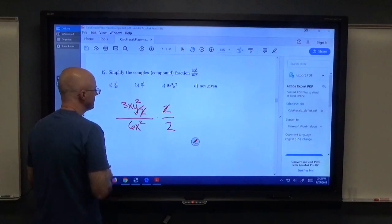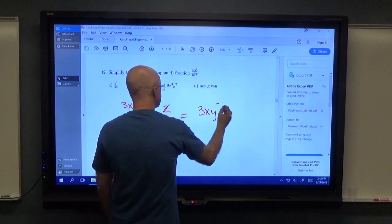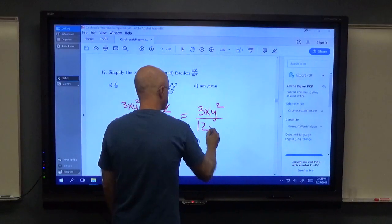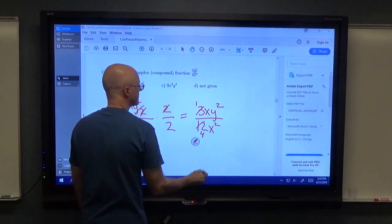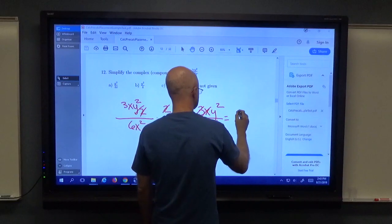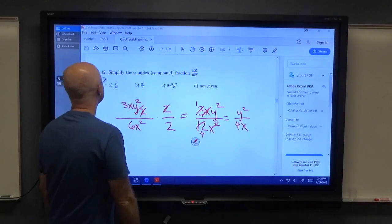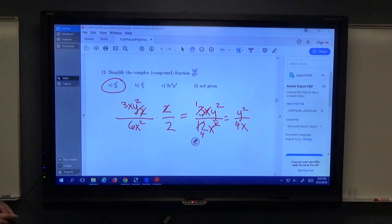These 2's cancel, making the top be 3xy squared. 6x squared times 2 is 12x squared. 3 divided by 12 is 1/4. One of those x's cancels, and the y squared stays as it is. It looks like the answer is y squared over 4x. Yep, there we go, choice A, y squared over 4x.